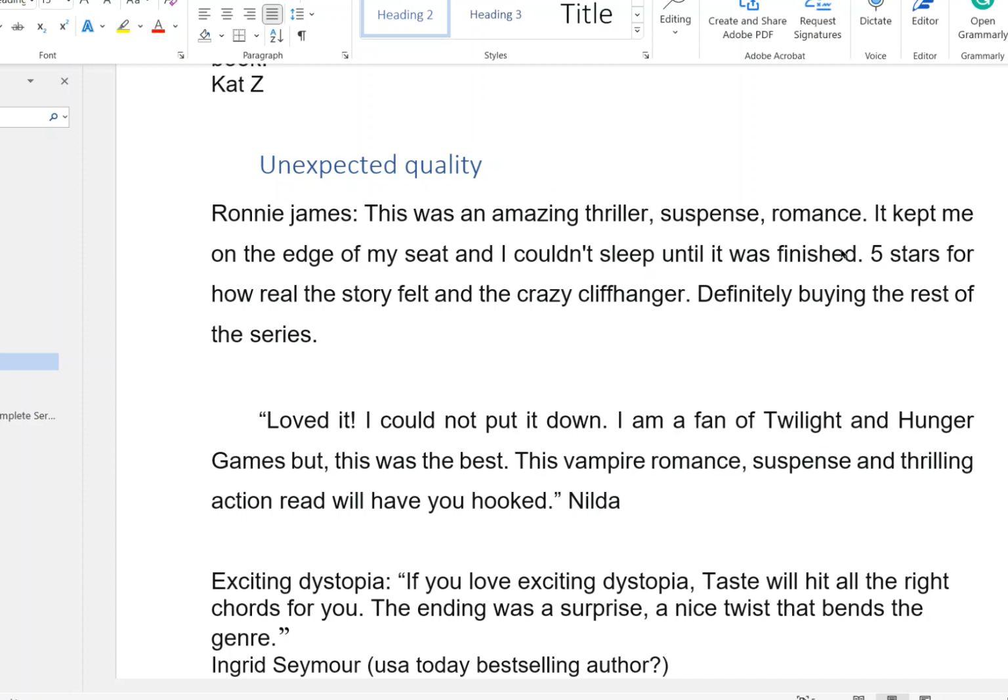A lot of my reviews say "could not put it down," like this one down here, which is fine, but this is more detailed and more specific. Five stars, which is a quality indicator, for how real the story felt. A lot of my reviews say something like this, that my scenes are well described so they can see it play out like a movie.